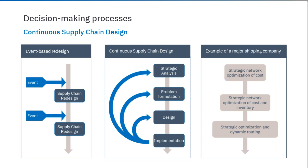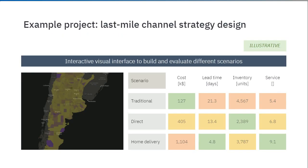So that's the key opportunities that we have identified in this white paper. Now, to give you a concrete example of how this can translate into a specific company engagement project, here are the results of one research project that we worked on with a company that was looking at designing their channel strategy in a new market. What they were considering was 3 different scenarios. The traditional way of supplying their customers, a direct way where they would bypass a number of stock keeping points in the network, and then a home delivery option where they would just deliver everything to customers' homes.